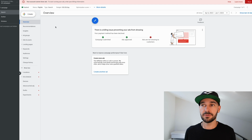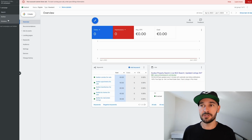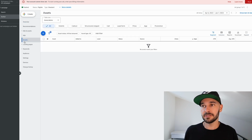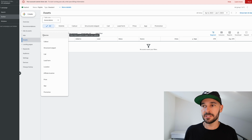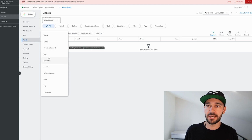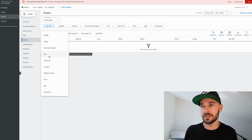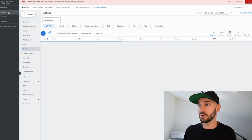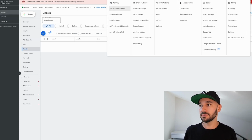And so what you're going to want to do now, if you didn't put in site links and all that stuff, is you can go in here into your ad groups. You can go to ads and assets, and basically you can add all of the assets that you're missing, such as structured snippets. You can add a call, put your phone number in there, site links, all that stuff. You can do that right in there from the ad group. Make sure you're on the ad group because you can build these things on the ad group or the actual campaign.